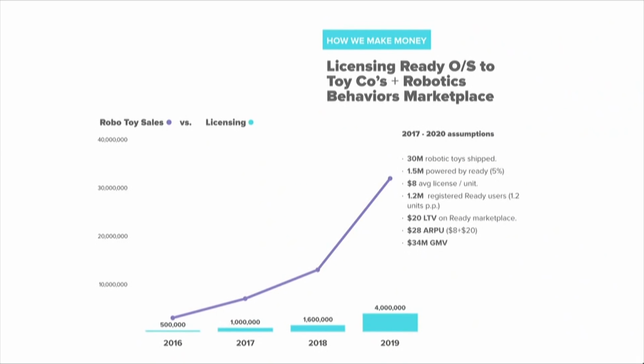We make money by licensing Ready to the toy companies and the personal robotics companies as the operating system. We believe if we can penetrate just 5% of the market in the next 3 years, we can generate $35 million of GMV. But that's just the start. As we unblock for millions of people this type of programming, it only gets bigger and bigger.